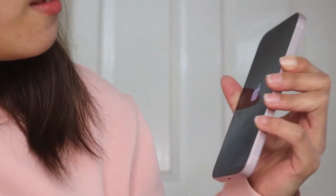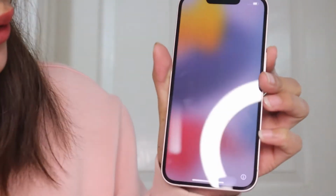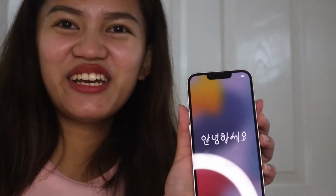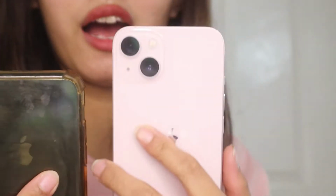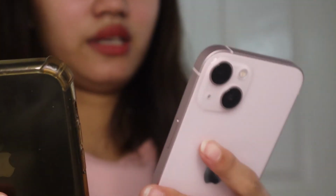Ayan. Open natin. Ooh, my gosh. So actually, they have the same iPhone XR, yung last phone ko. So, ayan, iPhone XR. Ooh. Wow. Annyeonghaseyo, yeorobun. So, ayan. Ito yung iPhone XR. Ito yung iPhone 13. So, maganda talaga iPhone 13, no?